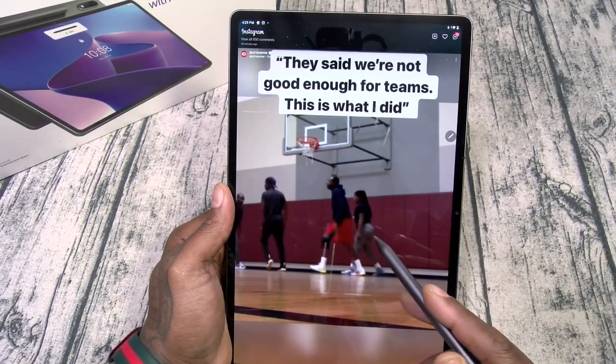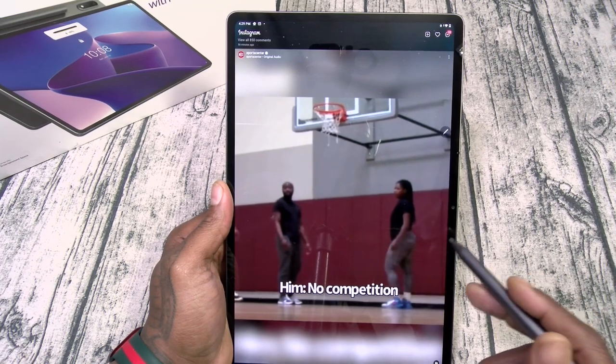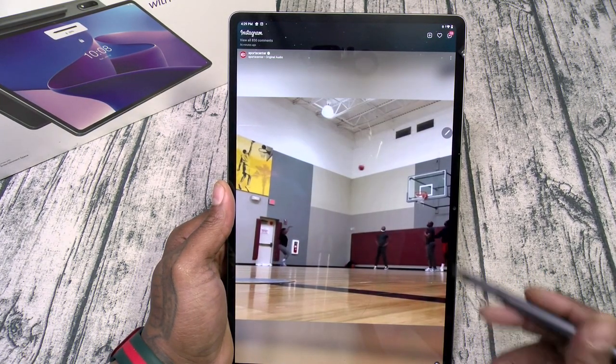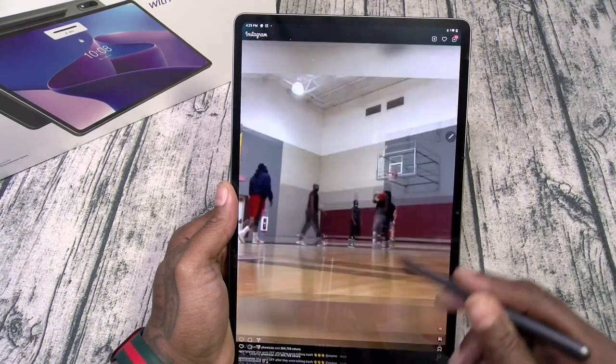Now, I follow this chick right here. She be balling. All right, she be balling. He must have said something slick to her. But this chick right here, she definitely be balling. Let's see if she gonna give it to him. Oh, she actually on SportsCenter right now. Yeah, she be out here balling. Okay. I'll dunk on her if I have to, though.